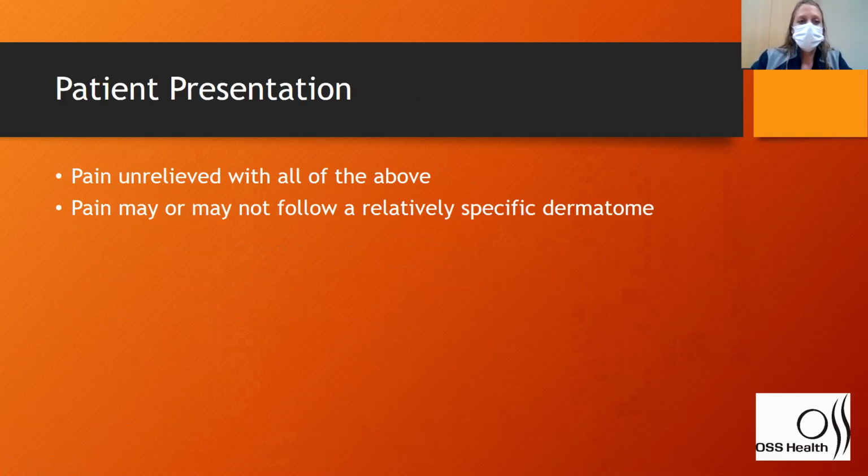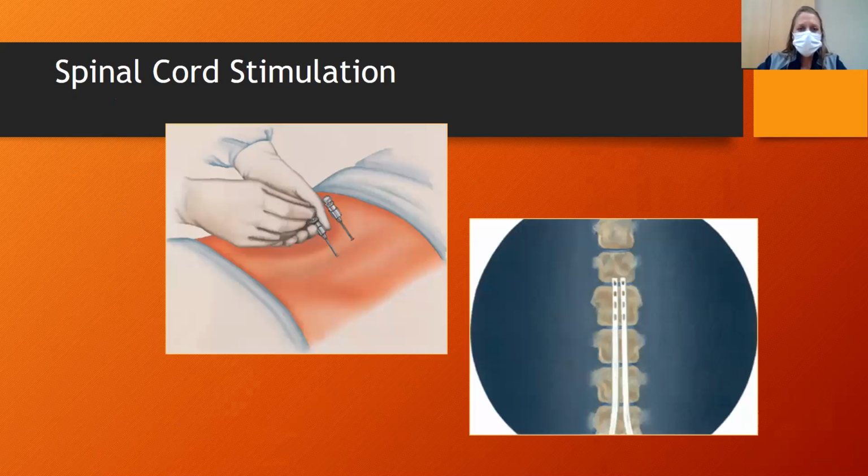And our very last patient presentation, so pain is unrelieved with all of the above. This can be pain that may follow a very specific dermatome, meaning that it goes just down the side of the leg, or maybe it's only in the back, maybe it's only in the foot, et cetera. So one option would be spinal cord stimulation.